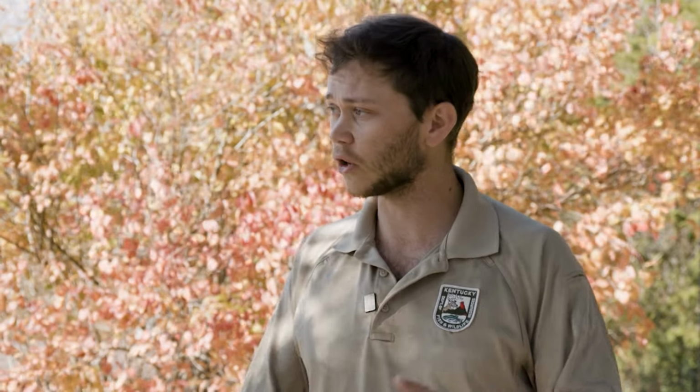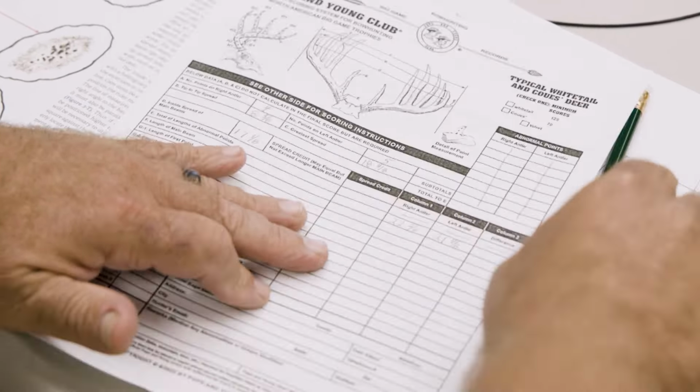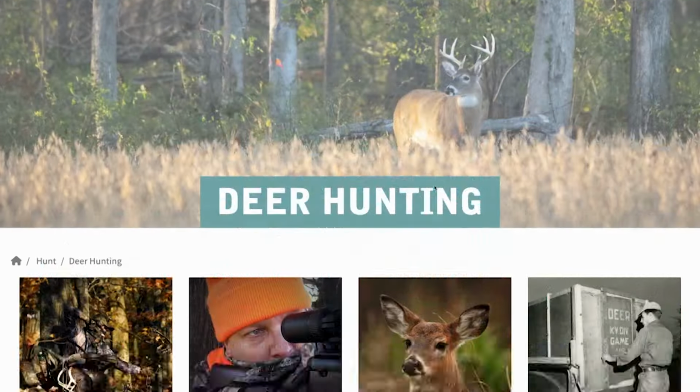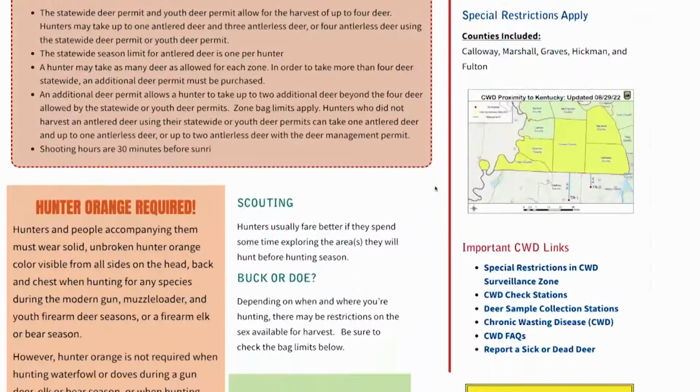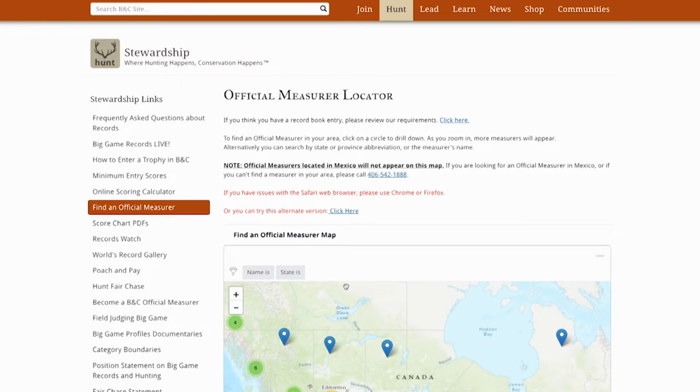So Pope and Young is similar to Boone and Crockett, but it's with archery equipment. If you take a mature trophy deer and you want to get it scored, all you have to do is go to the Kentucky Department of Fish and Wildlife website, click on deer, and go down and you'll see a little medallion that says Boone and Crockett scoring. It'll give you a map that shows you the address and the contact information for every Boone and Crockett scorer in the state of Kentucky.